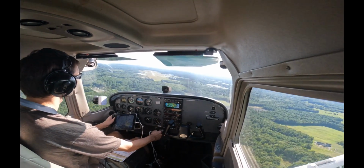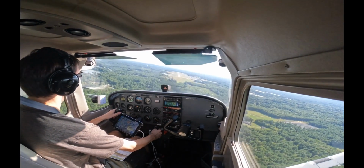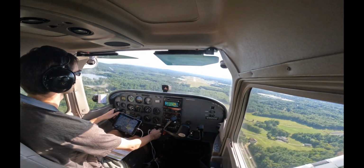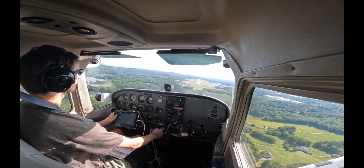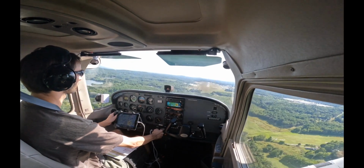Traffic in sight, System 182 Uniform. 182 Uniform, Roger. Number 2, follow the Cessna. Again, he's going to be a stop and go, so give yourself a little extra room. Wind is 160 at 9, gust 16, runway 20, clear touch and go. 182 Uniform, we'll give him some space.